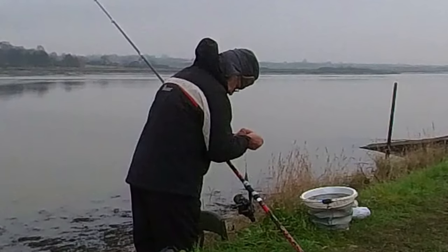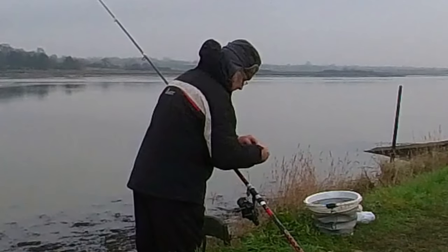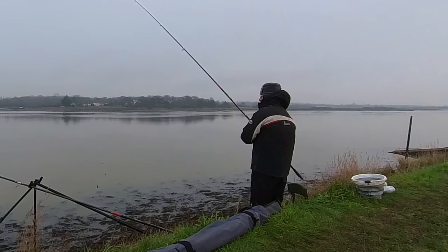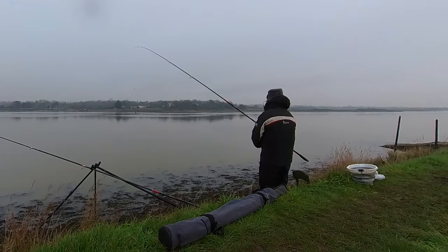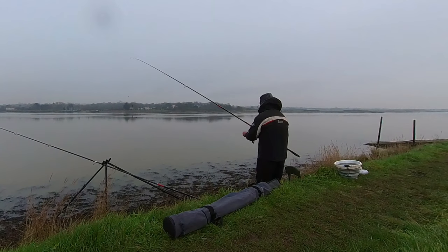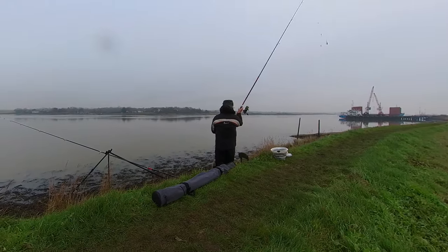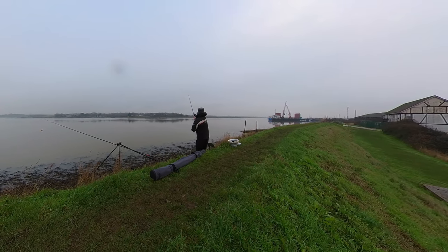I'm casting my rigs to my right, which is up tide but downstream. My rods are placed facing down tide on this incoming tide, and I'm looking out for dropbacks or small knocks. My distance rig swings round more with the tide, so my boom rig is cast much further away from it. That minimises the chance of lines crossing.